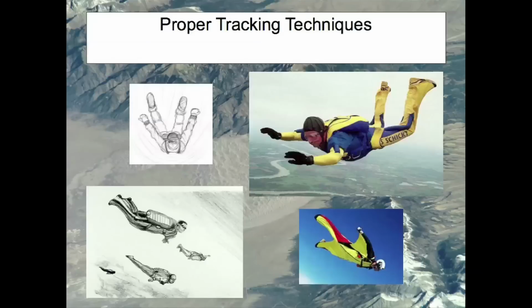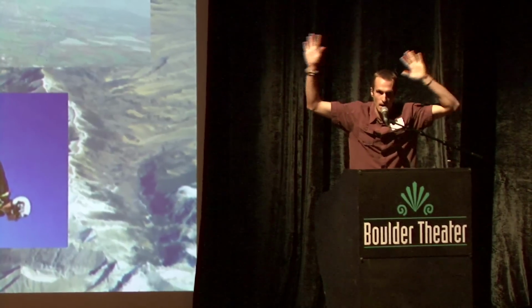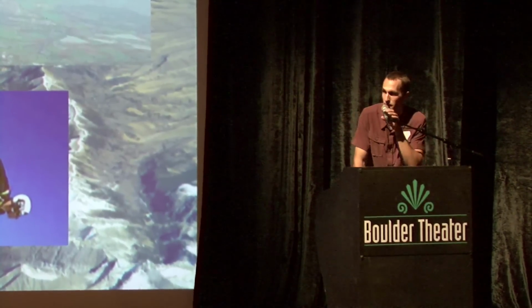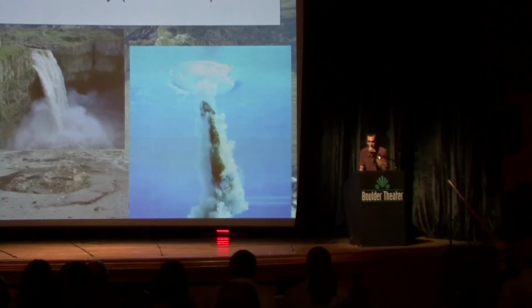Proper tracking technique: arms back like Iron Man to fly forwards. Arms up and you'll fly backwards, and then you want to move your hands side to side, and that'll turn you. With all those, you'll be able to select your soft target quite well, which, by the way, is super aerated water. Water in general is okay if you've dropped your speed to 50, 60 miles an hour, but otherwise, it's just as bad as cement. Remember, it's an incompressible fluid.